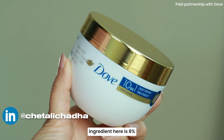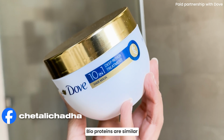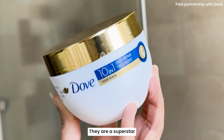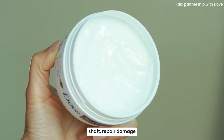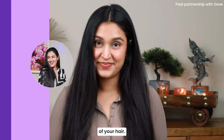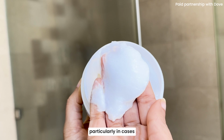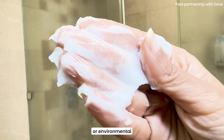The hero ingredient here is 8% bioprotein fusion, which is a patented technology by Dove. Bioproteins are similar to the proteins naturally present in your hair. They are a superstar ingredient valued in hair care for their ability to fortify the hair shaft, repair damage, and improve the overall health and appearance of your hair. They can help to replenish lost proteins in the hair structure, particularly in cases where hair has been damaged by chemical treatments, heat styling, or environmental factors.